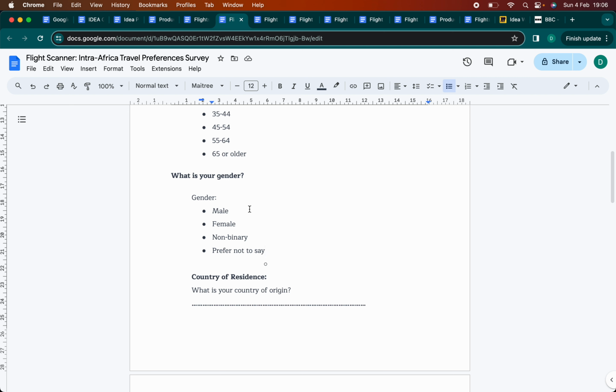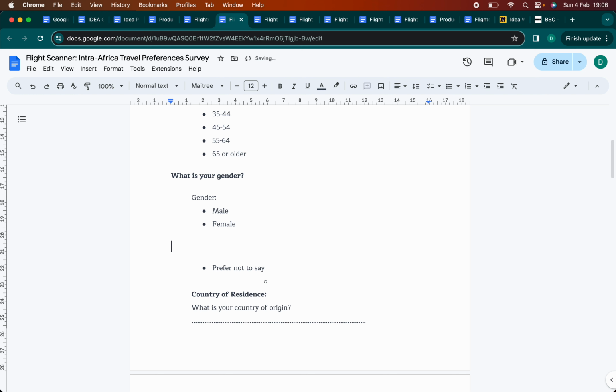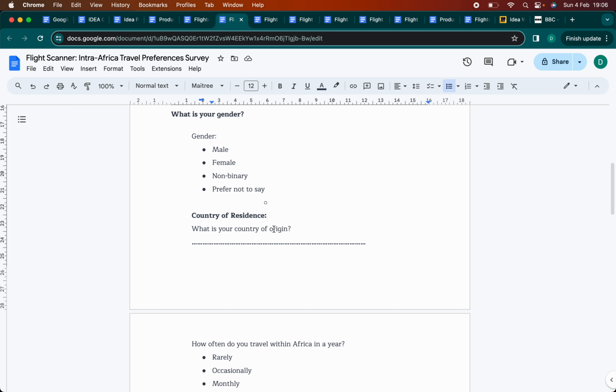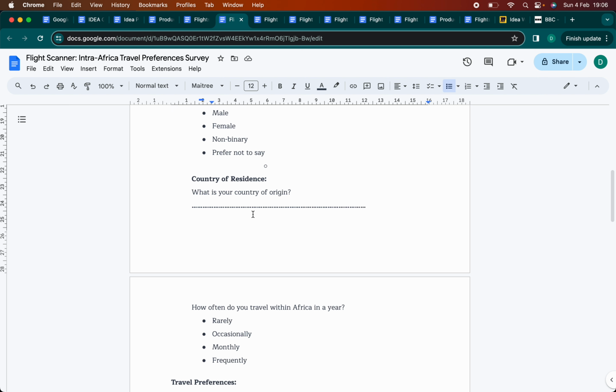And this is the base. In fact, the base is male and female, and perhaps prefer not to say. That's the base. This is a floor that you should have. So anything else that you add is only ever a bonus. It's not mandatory. And then we also want to find out cultural residence.